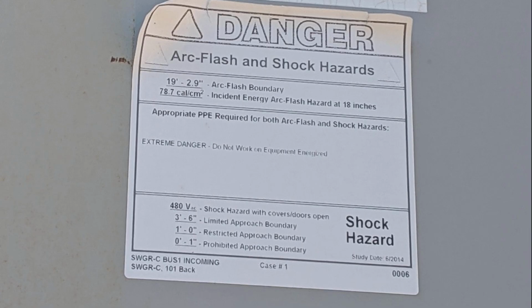Here's the label for the switchgear for these transformers. Again, I don't know how much power this equipment can supply, but I know it's probably in the megawatts, and I don't even want to imagine what the available fault current is. As you can see, we have an incident energy of 78.7 calories per square centimeter if there is an arc flash, which is basically an electrical explosion. 78.7 calories per square centimeter is pretty much unsurvivable unless you have a really good arc flash suit. This doesn't even power the whole plant. The pump house uses so much power that it has its own dedicated transformer and generator.